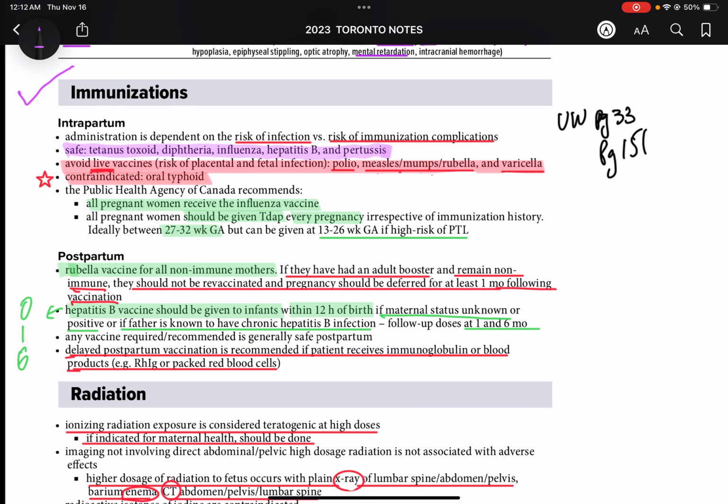You have to avoid live vaccines because there is a risk of placental and fetal infection too. So you have to avoid live vaccines like polio, MMR, and varicella. And oral typhoid vaccine is contraindicated. So just remember this, oral typhoid is contraindicated.